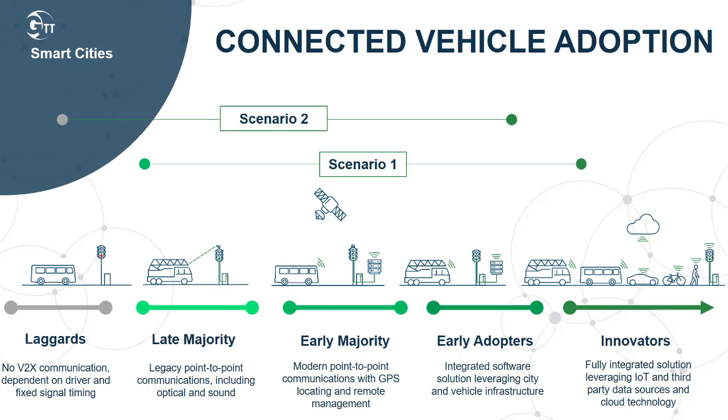Our goal, again, is not to dictate where a city has to fall. It's to understand where they are. So perhaps they're in a late majority and they want to get to maybe late early adopter, early innovator, or maybe they only want to go from late majority to early majority. To us, it doesn't matter. We have a variety of products at our disposal that we can come in to a city and basically align that to their goals.